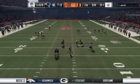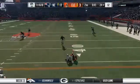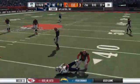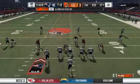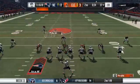On first down, Brady. To the right side, and he's got Edelman. And they're able to get this one across the 35. That one good for 13 at a New England first down.